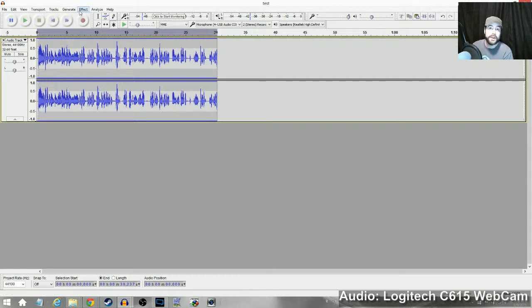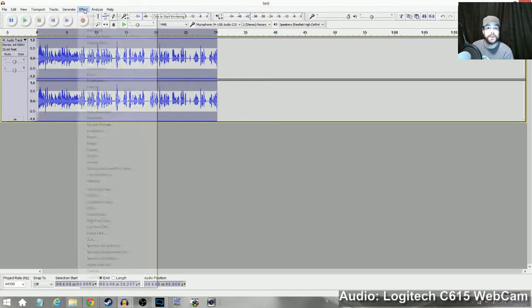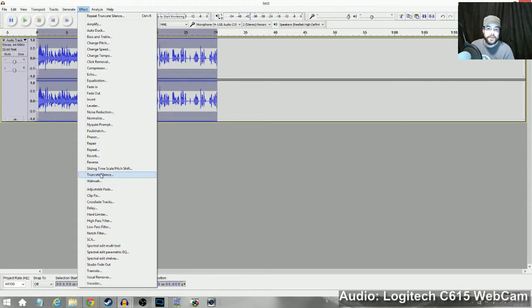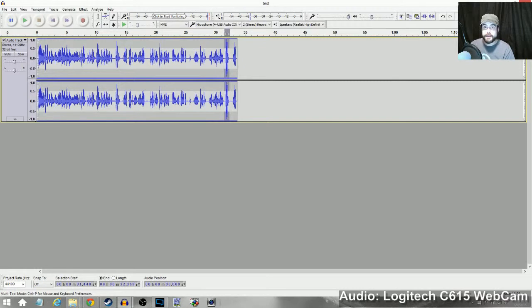And when you start from scratch, don't forget, you're going to want to check out that plot spectrum, make sure everything looks good. You're going to want that blank spot where you're going to do a noise reduction, get the profile, you're going to highlight it all, you're going to get rid of all that noise from it, you're going to delete that blank spot, you're going to go in and truncate your silence. If you have any coughs, you're going to delete those, find those manually. Just highlight the cough, delete.